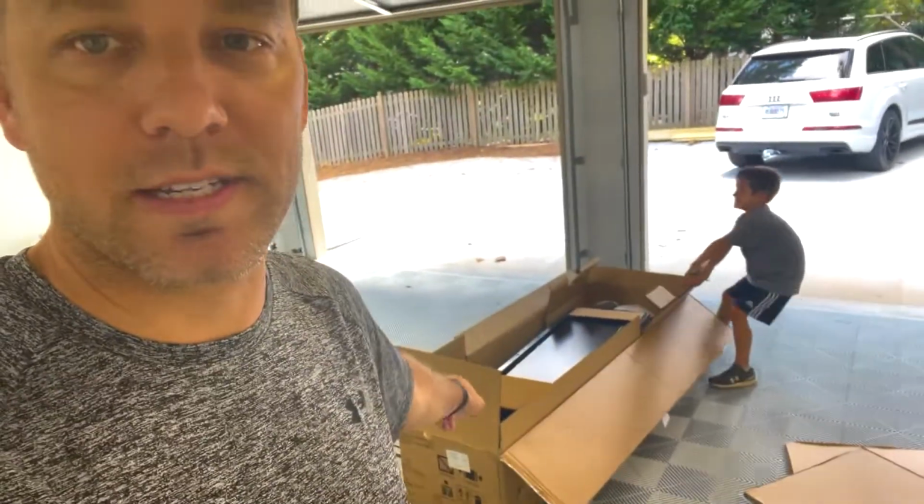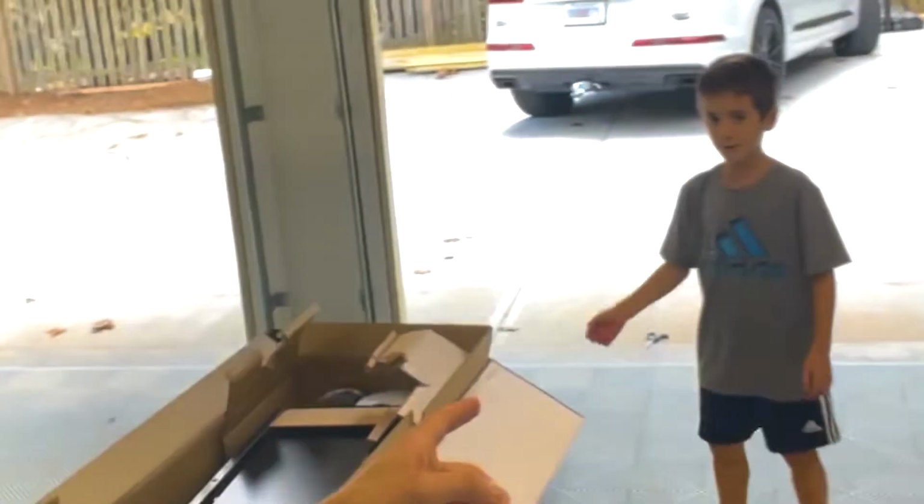Anyway, all right, so we're gonna build this tool cabinet thing. It's gonna go there. We're gonna do a quick time lapse of that.